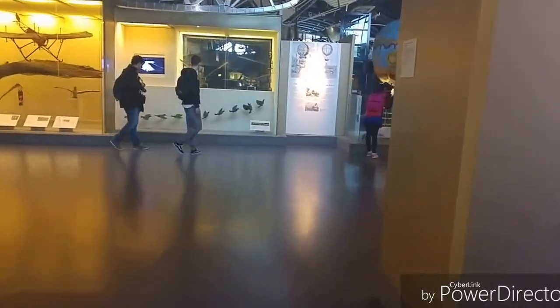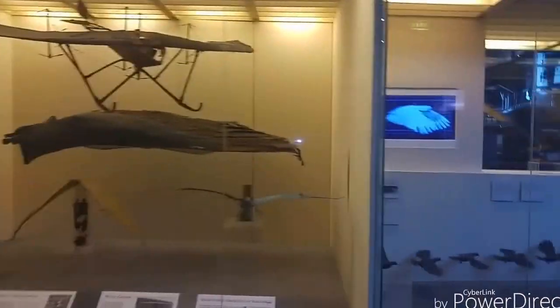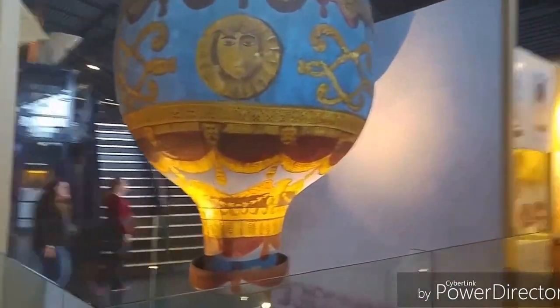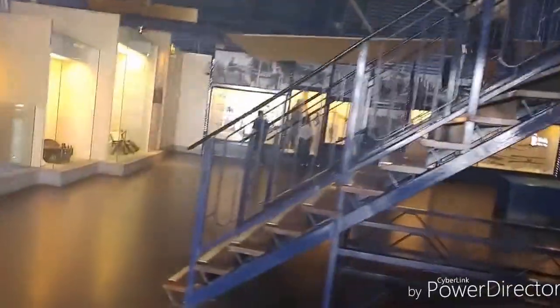Ooh. Now we're in flight and engineering. Whoa. It's these old time flying devices. This is so cool. Like, look at that. Old hot air balloon. That old helicopter. Let's go upstairs. I can't even imagine flying in one of these helicopters. That would be crazy. Like, come on, look at that.